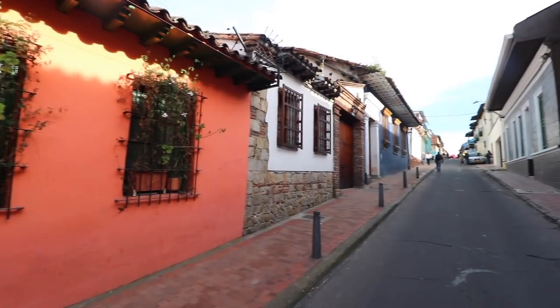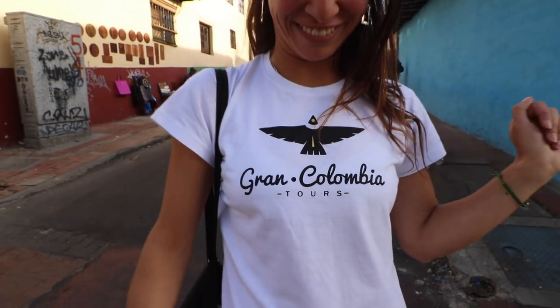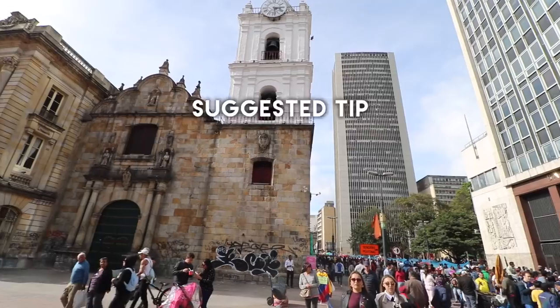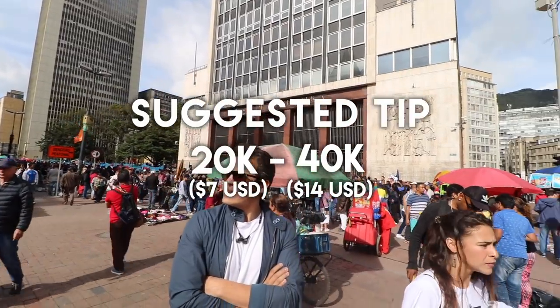Let's go. Now there are a few different companies that offer walking tours, but the one I did was with a company called Gran Colombia Tours. It's called a free walking tour, but it is tip-based, so it's not really free. The suggested tip is between 20,000 and 40,000 Colombian pesos.